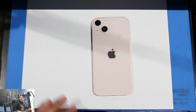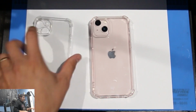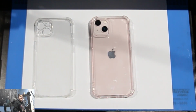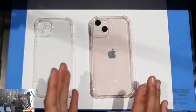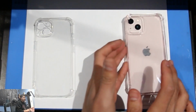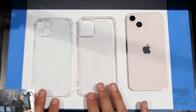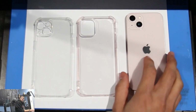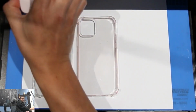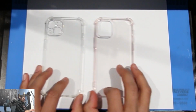So let me show you guys over here. We have an iPhone 13, pink. We have the case that we had on it, okay? And then we have the new case here. So somebody help me understand how this case turned pink, okay? If you guys can see, there's a pink tint to it. You see that? And I'm going to move this so you guys can see it's not the reflection of this phone. So I think it's crazy.